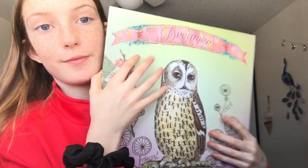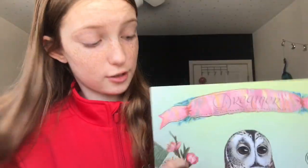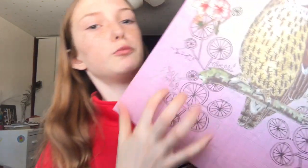It's super duper pretty. And I actually surprisingly got this from the dollar store. They're very pretty. I was thinking you'd get this from like HomeSense or something. But nope.